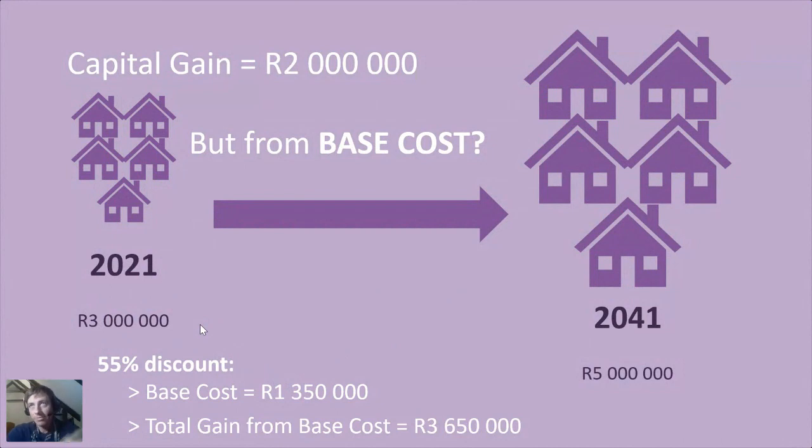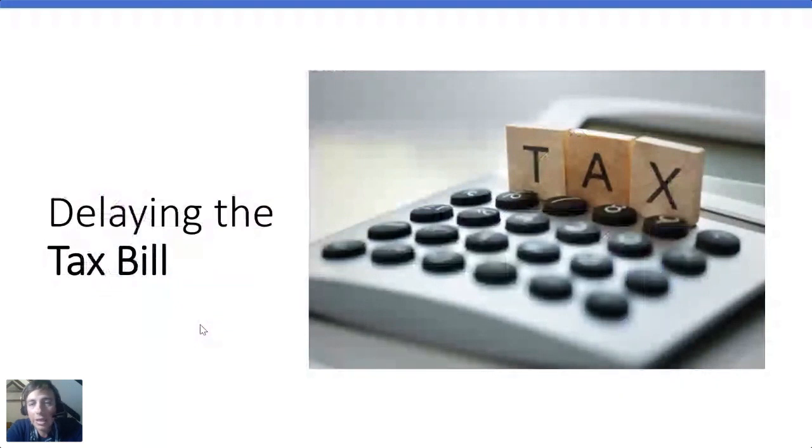So what does this mean? It's a very clever structure by SARS, right? They basically give you the ability to buy a property for half the price, and you get those tax rebates over the next couple of years. But when you look at selling the property is when SARS gets its money back. So SARS still wins. Basically what we're doing here is delaying the tax bill.